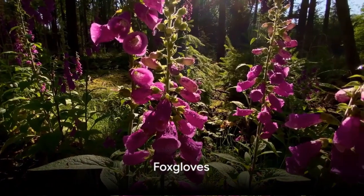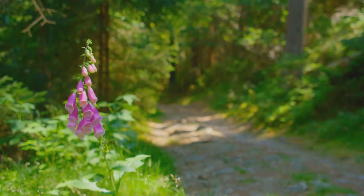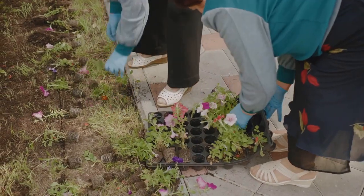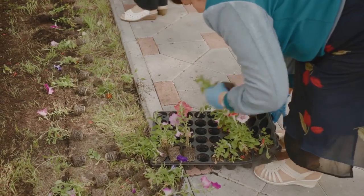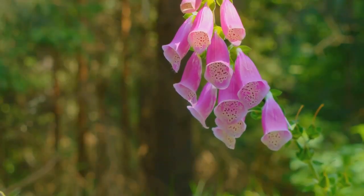Third on our list is the vibrant and alluring foxgloves. A quintessential cottagecore choice, they charm with their bell-shaped flowers and soft hues. Thriving in partial shade and well-drained soil, they're a joy to cultivate. With their tall and colorful blooms, foxgloves are a sight to behold.